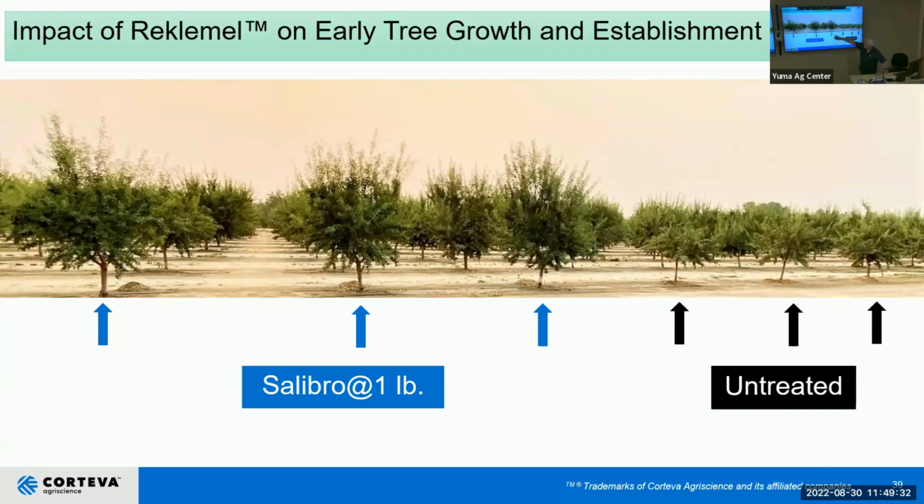Here is a trial on almonds in the Central Valley. On the left, we have Celebro at a pound. On the right is the untreated check. This is on the third leaf. See a huge difference in the plant health.